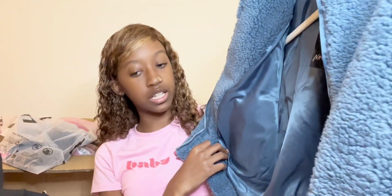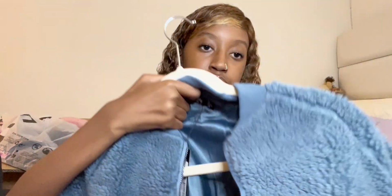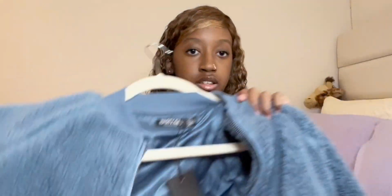Next, this is my cropped teddy. I love her. It's a little cropped teddy from Nasty Gal. Oh, and the cardigan was from Urban Outfitters. The teddy is fluffy on the outside, soft and sleek on the inside, and thick material, so I'm staying warm.